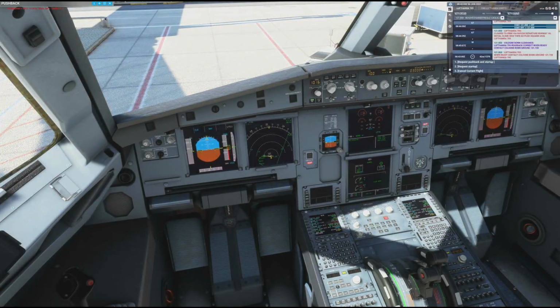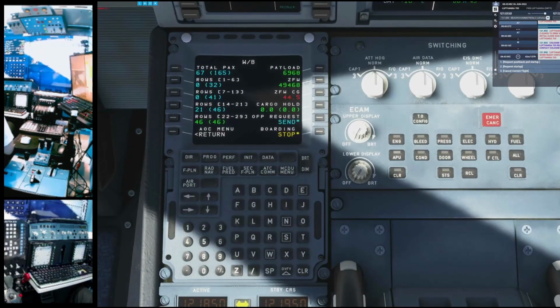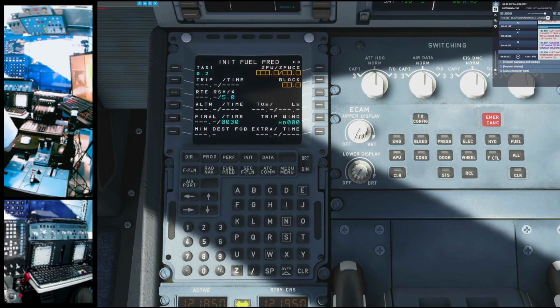Let's go back. We continue our setting today. We're gonna continue the setting into init flight plan already, secondary flight plan okay, frequency set, init page B. Let's get it from the data 51 and let's put it in. And the block fuel, let's say from the fuel planning 2.7. We got enough fuel 145.